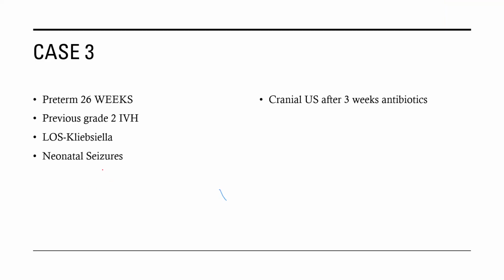Okay, so last case, preterm 26 weeks. Baby with a previous grade 2 IVH has developed late onset sepsis with Klebsiella, and has also got neonatal seizures. This is the case that I want to highlight to you, because you've got mixed pathology. We cultured CSF. It was negative, but the CSF had a high white cell count, pleocytosis, low sugar and a high protein. So basically, we treated this baby based on the clinical presentation, high CRP as well.